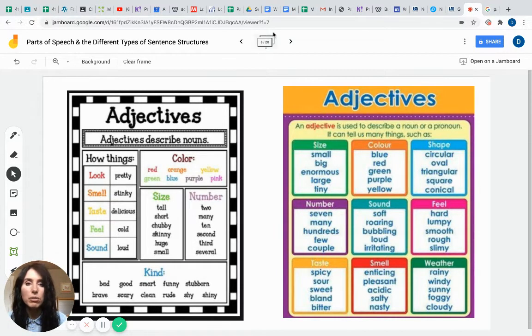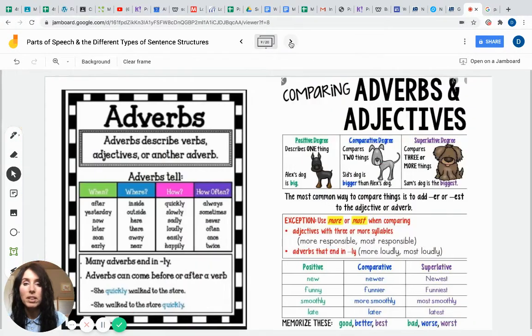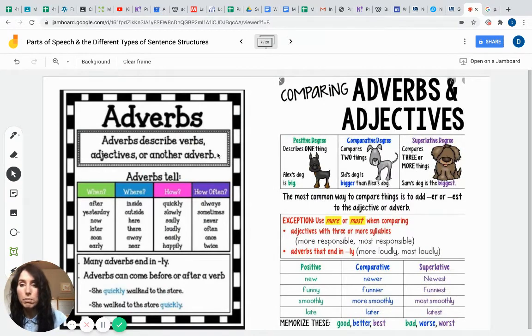Okay, good. So those are adjectives. An adjective is used to describe a noun or a pronoun. It can tell us many things. And these are the things that it tells you about your noun or your pronoun. Okay, now we have what's called adverbs. Adverbs describe the verbs, adjectives, or another adverb. Adverbs tell the who, the where, the how, and the how often.